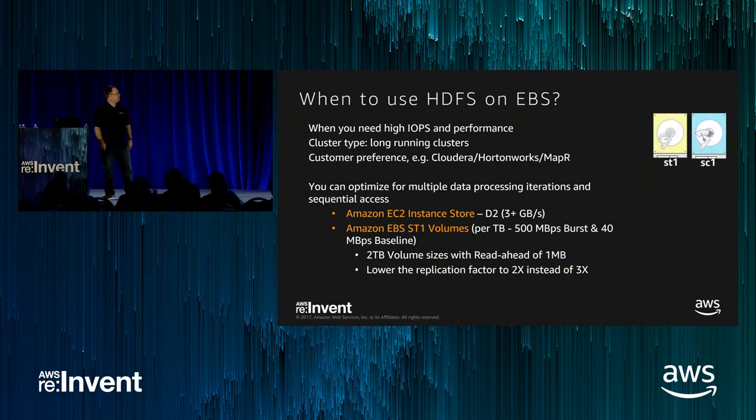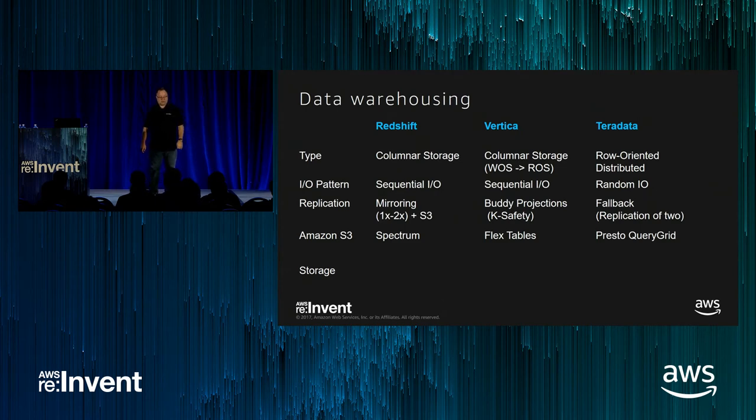And so in here you'll say ST1s are good choices. Okay, so moving on to data warehouses. Amazon Redshift is our columnar data warehouse, a managed database. If you wanted to use that, you don't really need to worry about storage. You just pick whether you want storage dense nodes or compute dense nodes for your cluster.